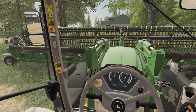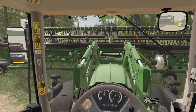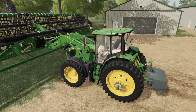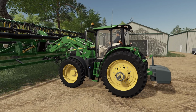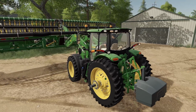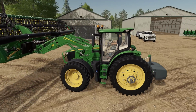Easy, easy, easy. Lift her on up. Come on. Nice and easy, like. Come on now. There we go. Off the trailer. Guys, I could feel the rear tires just floating right now. Even with the weight we got on this thing, we're still a little back light, I should say. A little front heavy is the word I'm looking for.